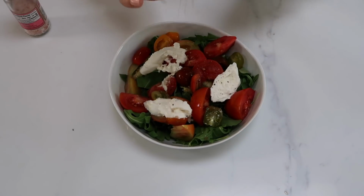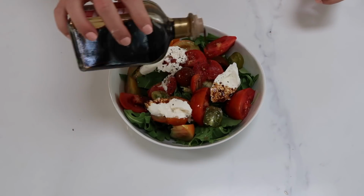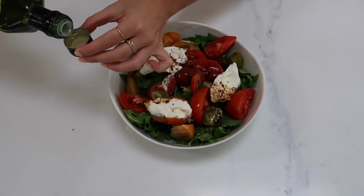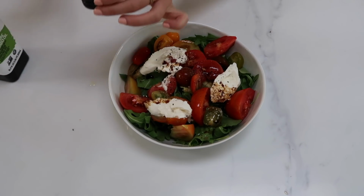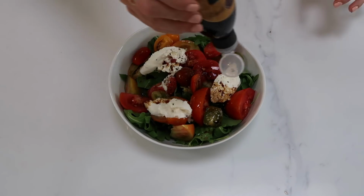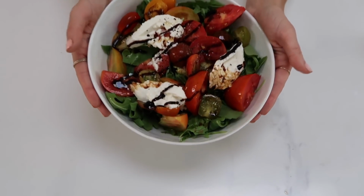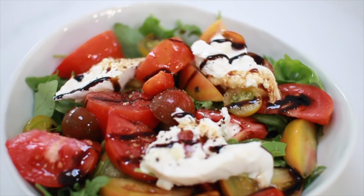Next, just doing a little fresh cracked pepper, a little salt, a little bit of regular balsamic, tiniest bit of oil. I pour it into the cap to make sure I don't accidentally go crazy. And then for decor and added sweetness, just drizzle on a little balsamic glaze. And look at that. Tell me this isn't restaurant status, and it is so good.